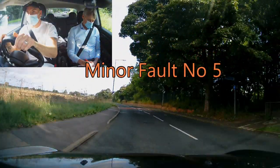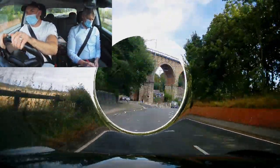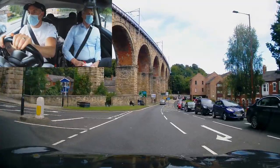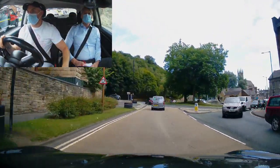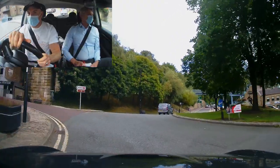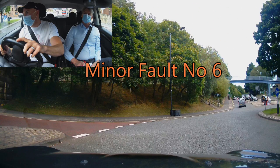Minor fault number 5 for Gary. Reaches speeds of 34 miles per hour along this road in a 30 mile per hour zone. Just keep following the road ahead till I tell you otherwise. Minor fault number 6 for Gary. Gary forgets the signal to leave the roundabout. Learners, you need the signal to leave roundabouts to help other road users enter the roundabout.